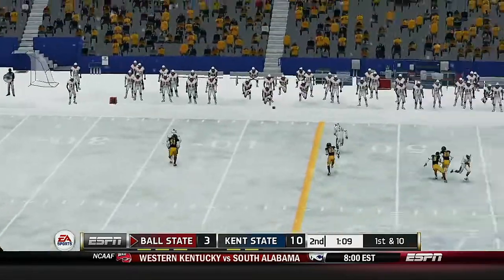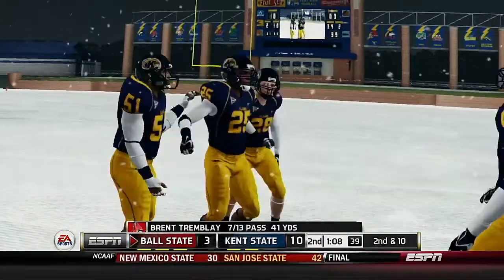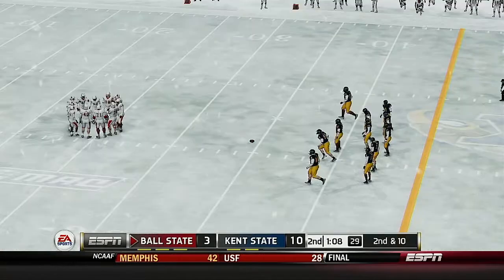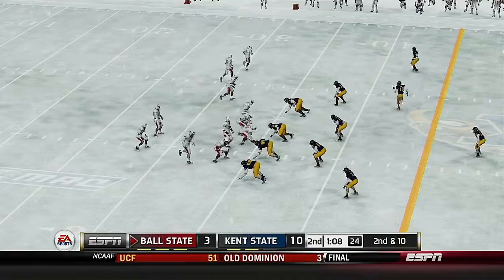Mike 51. Goes incomplete, intended for his wide outs. Brooks was the intended receiver on the play. That makes it second and 10. From their own 34-yard line, second down.